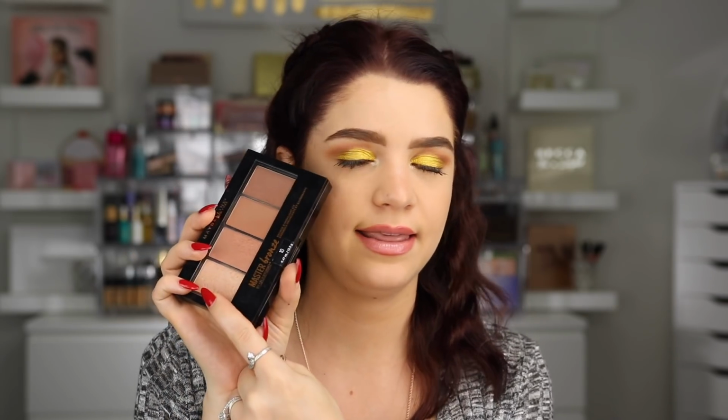So it's very easy, I feel like, with contour to kind of get carried away and for it to get really messy and kind of crazy. But with this, I feel like I always get a very, very chiseled, very pretty contour. And I love that everything is just right here in one compact. You have that pretty highlight, and then you have the bronzing shades and the contour shades.